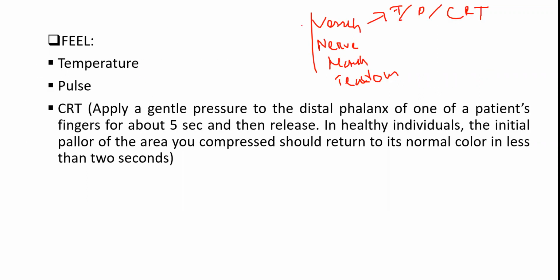Now, all of these things we will discuss, we will show you videos of how to do a pulse examination, how to do the capillary refilling time examination. Everything will be discussed and shown in a video. So that's fine. Don't worry about that at the moment if you're not sure how to do a capillary refilling time. It's very easy. Just press over a nail bed and release after 5 seconds. If the initial pallor does not come back to normal within 2 seconds, that's abnormal.